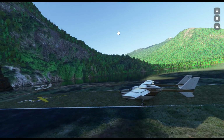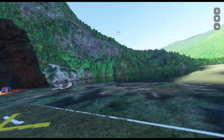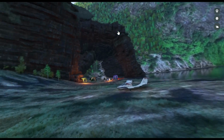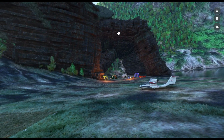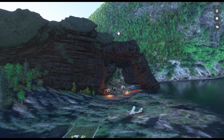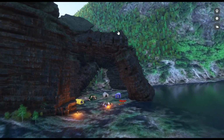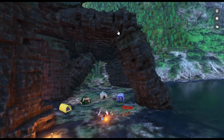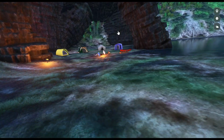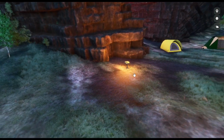Now let's just grab the drone. I'll just give you a quick view of the caves. So that's the caves that I built with some campers in there. There's a barbecue here. They've got the fire all lit up.